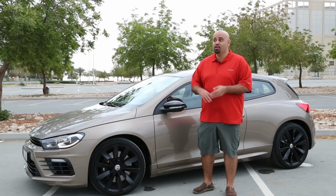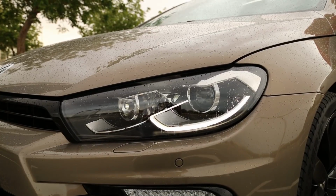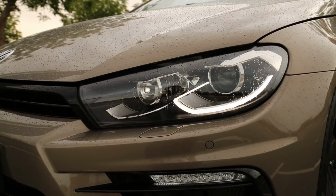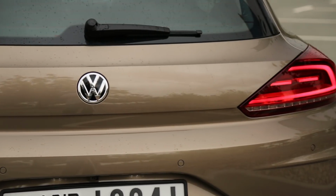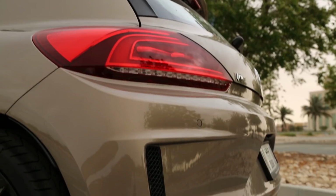They look even better. In the front you have the bi-xenon lights. In the rear you have the LED lights. The car is already available in the region. The starting price is 150,000 dirhams. That's for the lower car. The car I have now, the R-Type, is priced at 175,000 dirhams.